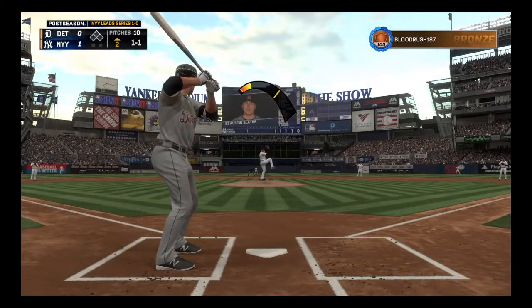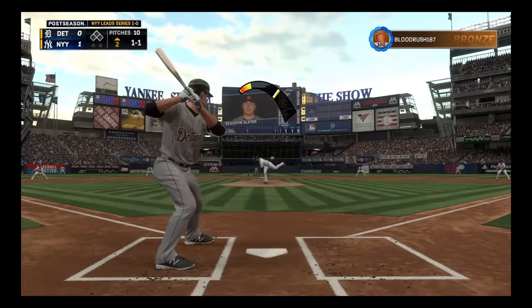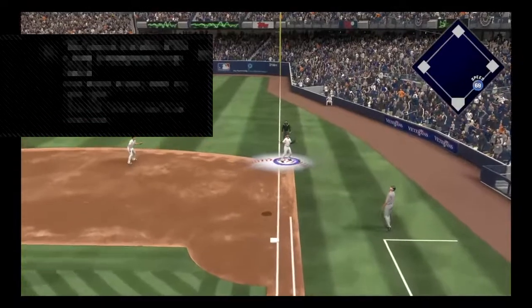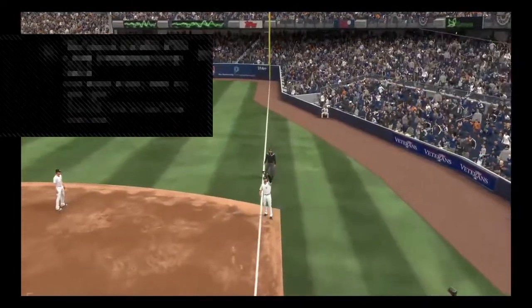And now a pitch on the way. And here's a ball hit in the air. Walker is there for it. One away.